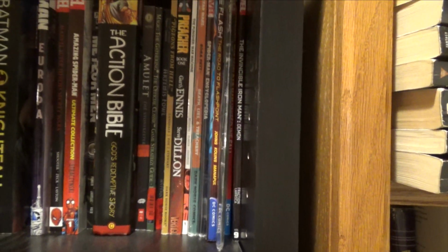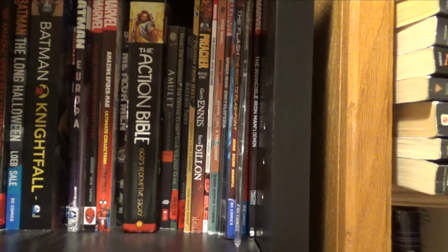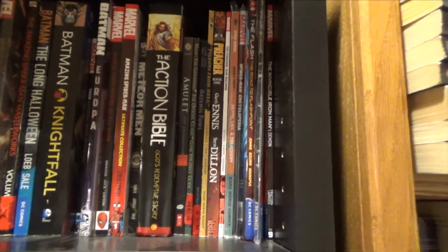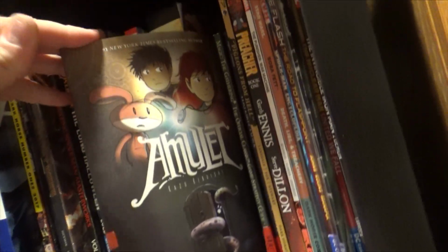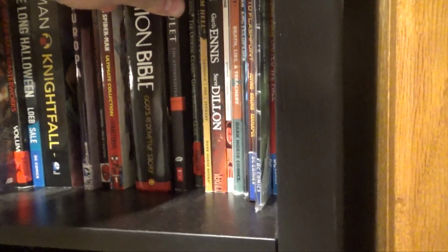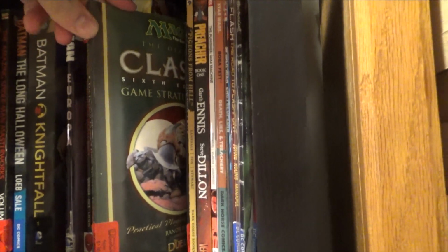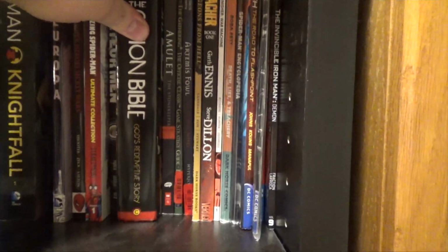Action Bible. Amulet, which is a kid's graphic novel. It actually has some really good art. It's very fantastical, and again, very storybooky, I guess. It's pretty solid, actually. The art on the front kind of shows how it looks, but yeah, I like that one. Magic the Gathering, an official strategy guide. This isn't really a graphic novel. One of these days I'll read it, but I have some crazy weird respect for old Magic the Gathering art, so that's why that's here.